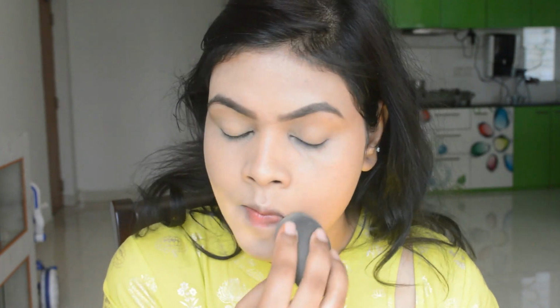This foundation works for all skin types. This is a demi matte finish and has great coverage as well. Now after foundation, you can still see the shine because the skin is moisturized so well. Your skin is not feeling dry and it has a good amount of moisture and it will not look cakey. Your foundation will not look cakey at all.